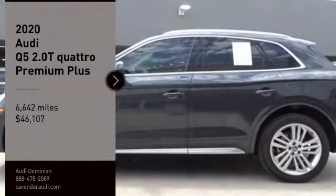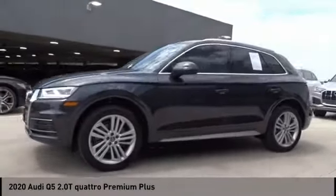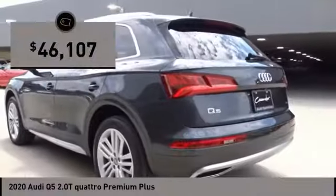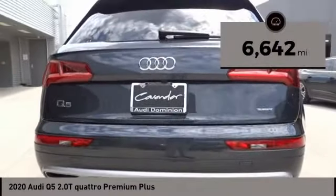Stop by and take a look at the 2020 Q5. The unmistakable Q5 sets a new standard for dynamic crossover performance, design, and luxury, and is priced below $50,000. This vehicle has less than 7,000 miles.